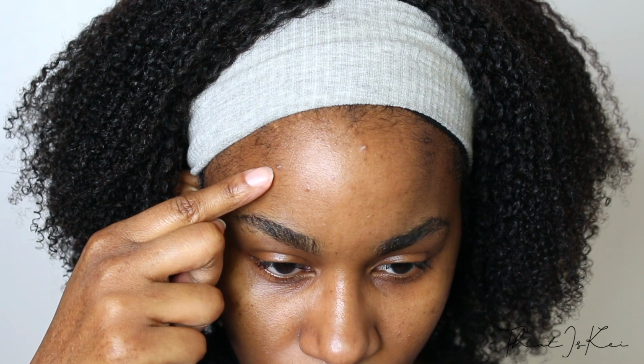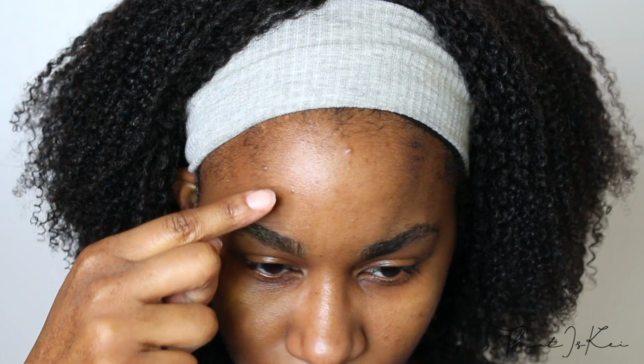As you can see, your girl is barefaced and breaking out. And when my skin is being problematic, I like to go the natural route and use really clean ingredients on my face. Typically, I use aloe vera gel, but today I'm going to try out Seamoss gel for the first time topically on my skin.